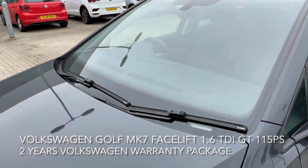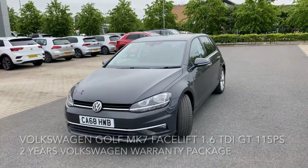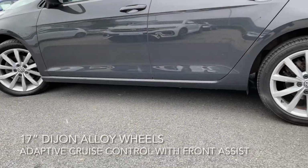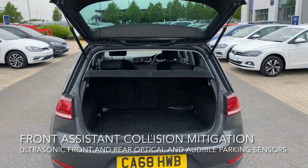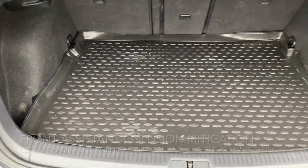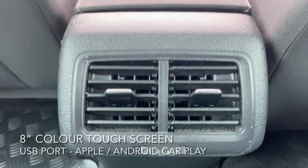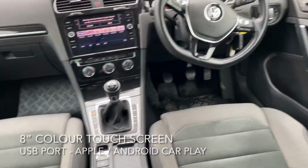front and rear parking sensors, front assistant collision mitigation, and automatic post-collision mitigation, and that's to go along with these 17-inch Dijon alloy wheels. The boot's a decent size and it's very spacious as well. The interior has an 8-inch colour touchscreen, a multi-device interface and a USB port for Apple or Android CarPlay.